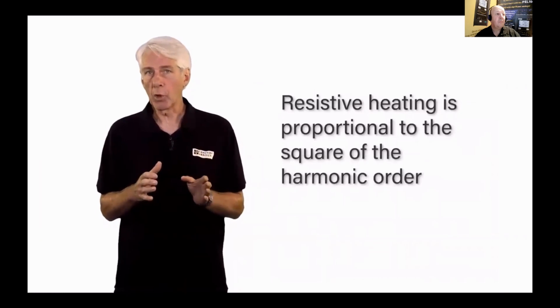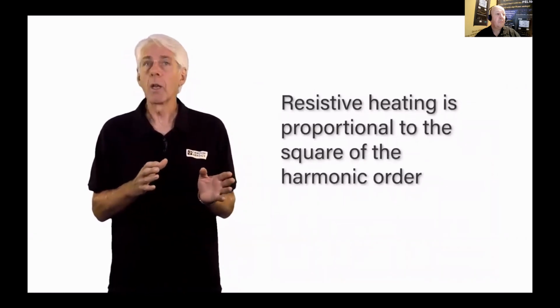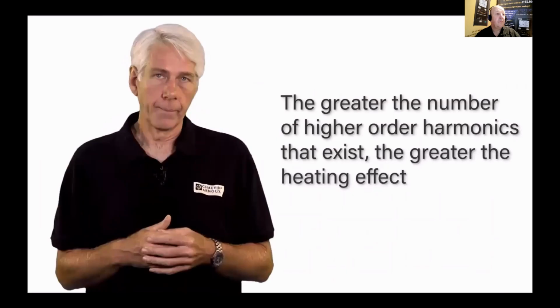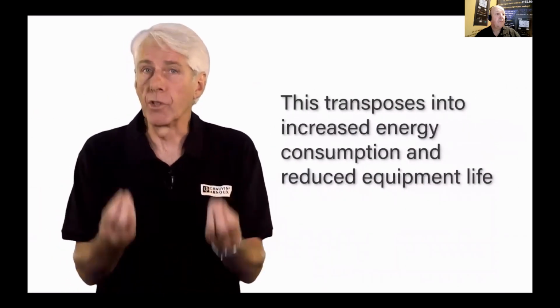Resistive heating is proportional to the square of the harmonic order, so it also follows that the greater the number of higher order harmonics that exist, the greater the heating effect. And this transposes into increased energy consumption and reduced equipment life. Now, as with all the energy efficiency issues discussed so far, the effects of harmonics can be mitigated in various ways, but you need to measure them first.